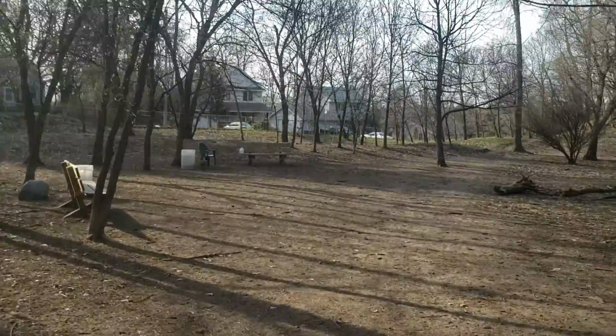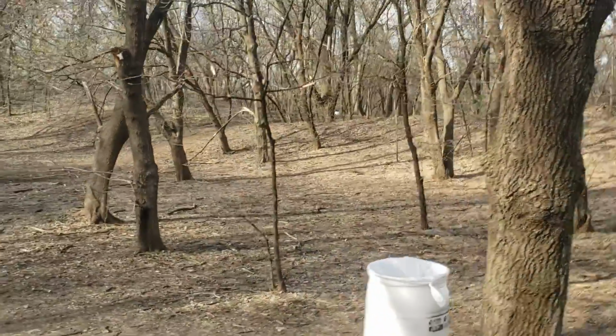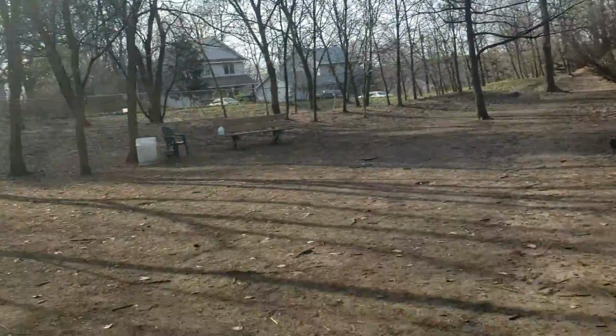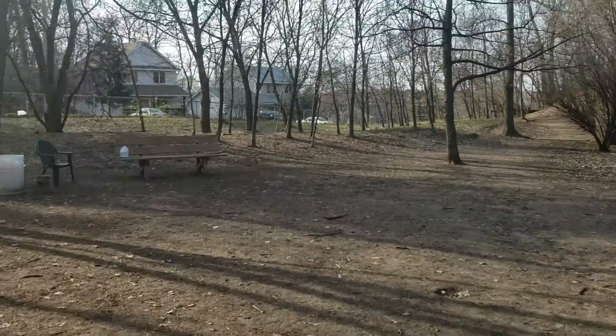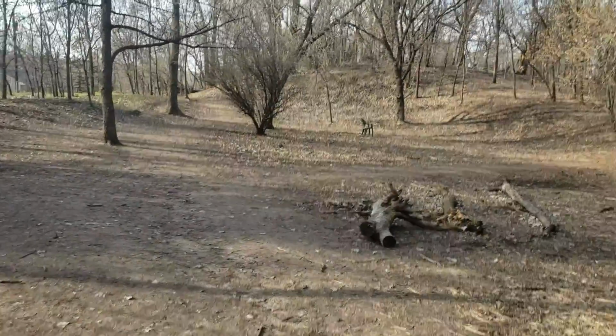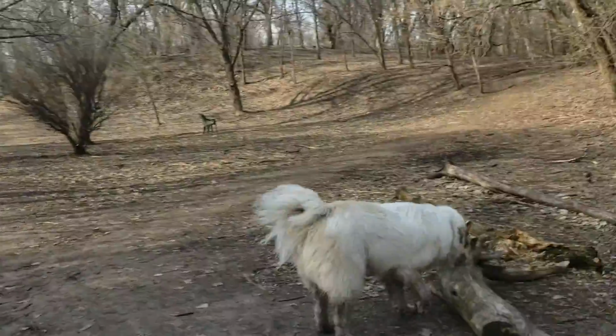This clearing's okay, but it's not as good as the main one that you see in most of the videos. It's smaller. You've got some nice park benches, a place for water, a place to drop off garbage. The city's pretty good about coming and picking up garbage in here, so no need to worry about overflowing trash bins or anything.